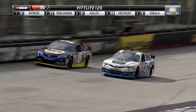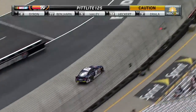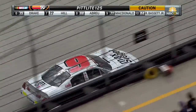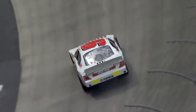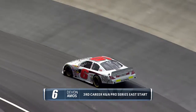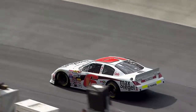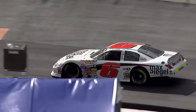Back up. You got to be so patient down there. You just want to drive up there and go by the guy. And the caution has come out for the first time. It is the 6 of Devin Amos. Looks like he hit the wall pretty hard. Yeah, and he's happy that they've got an interliner here at Bristol. This is the one track besides Dover that the K&N East Series actually runs interliners in their car because of the high speed. So big benefit right there.